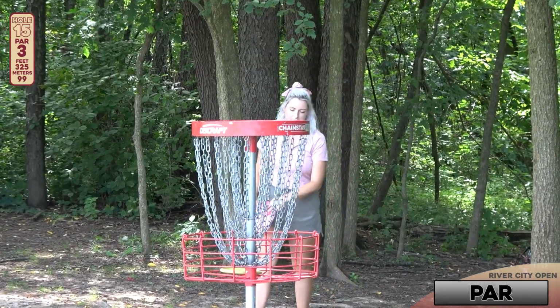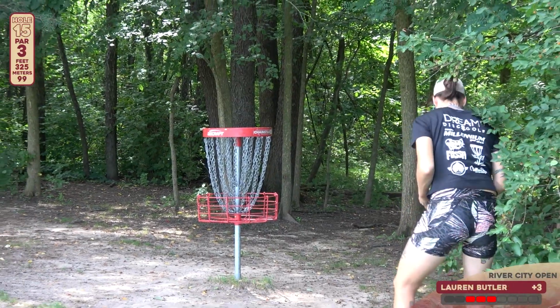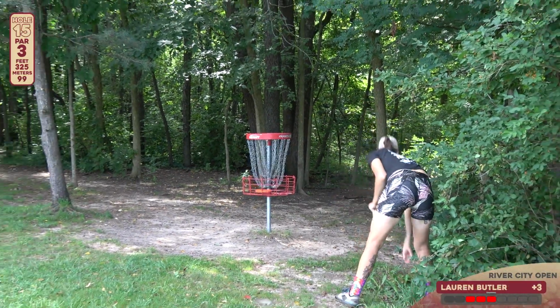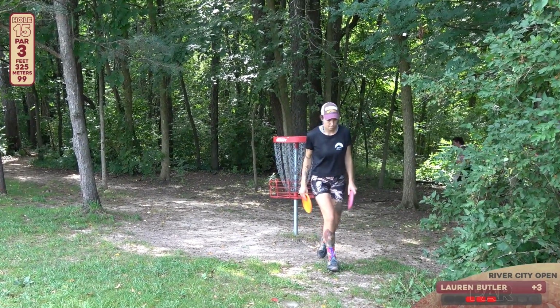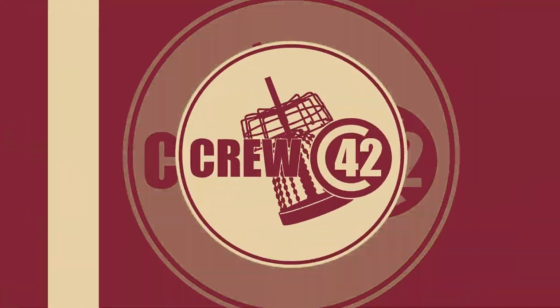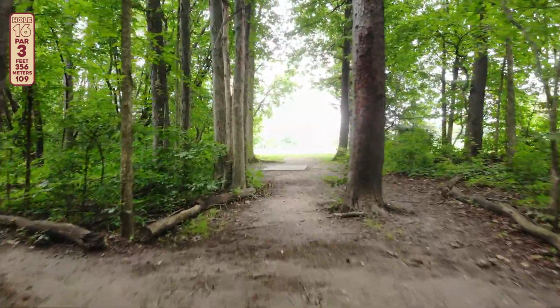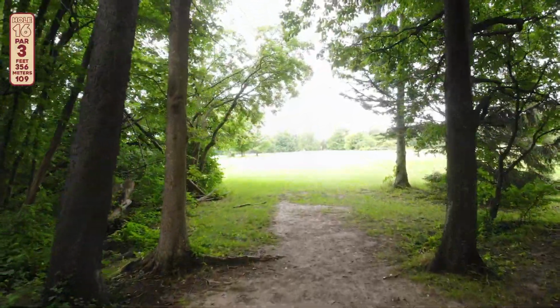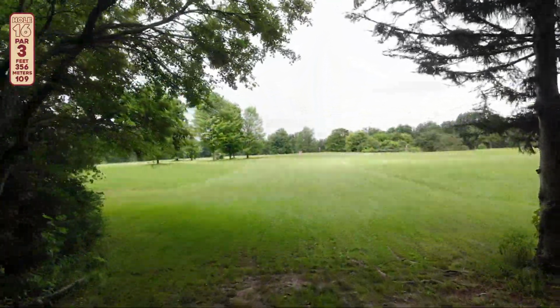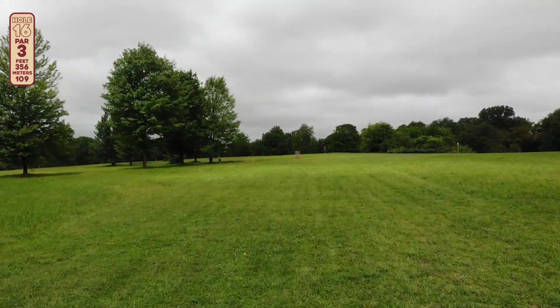Chantal cleans up her par. Even more interesting on this one, not only did we have no birdies, we had no bogeys. This hole averaged exactly par. That is wild. I would have expected someone out of 20-some players to have missed a putt. Yeah, everybody parred.